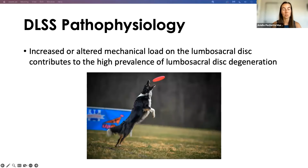Obviously, that comes into play with how much motion there is in the joint. And then if we think about the type of work that the dogs are doing that develop this most commonly, the military working dogs that are scaling walls, the agility dogs that are doing a lot of jumping and extension, and disc dogs that you can see in this photo, an extreme amount of extension in that LS region. So is there a component of this repetitive increased mechanical load that's causing degeneration at this space?